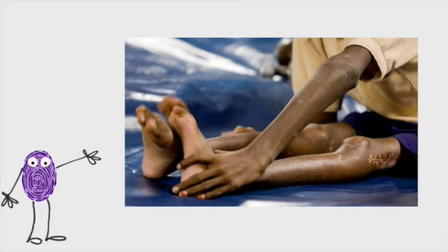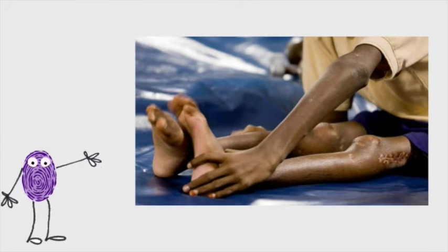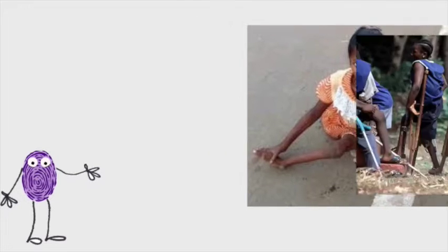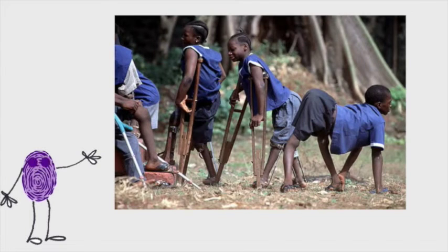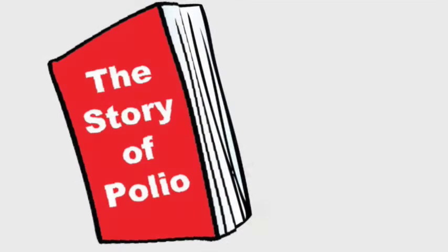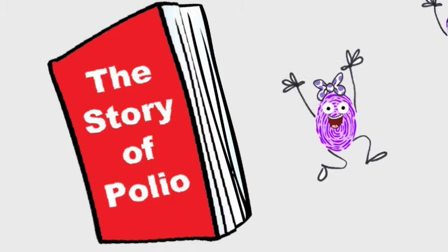This affects the muscles, limbs, or the brain or spine. In extreme cases, the leg muscles can wither away. When this happens, we call them atrophied. In other cases, leg braces may need to be worn. But there is hope. Find out now as we explore the story of polio.